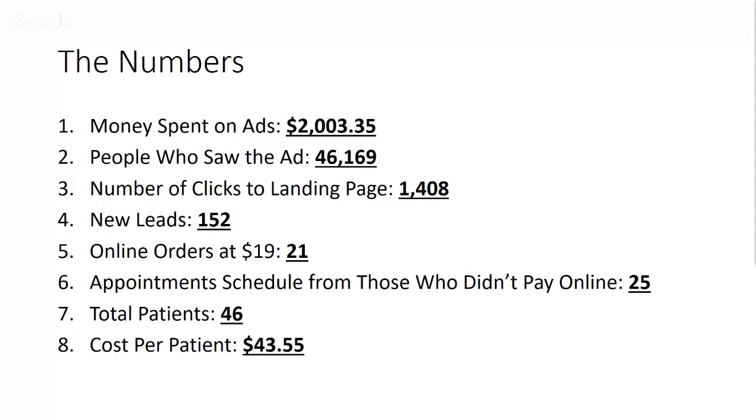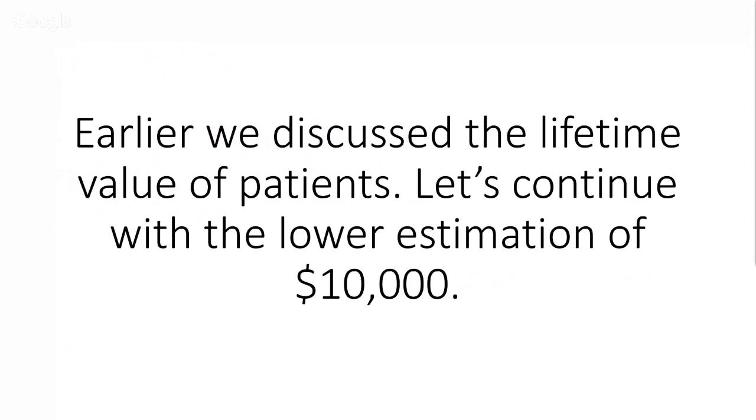Now, earlier we discussed the lifetime value of patients. Let's continue with the lower estimation of just $10,000. Again, that could be over 2 decades. So it's not that the person's coming in and dropping 10 grand right away. But again, this is the lifetime value. That's something we need to think about.